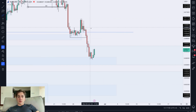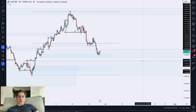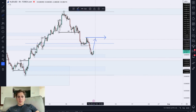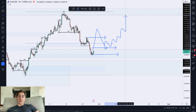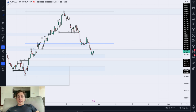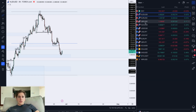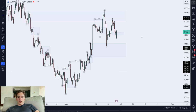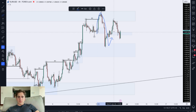Higher probability trades will of course always be once we break this 4-hour structural high located over here, and then get that pullback in towards demand, which broke this high, and then trade those trend trades in towards the highs once again, because the daily is of course internally bullish, and the 4-hour will then also be in alignment with the overall daily structure. So that's Aussie dollar. Now euro dollar. So euro dollar saw a push down, pretty much just from the overall order flow, of course.